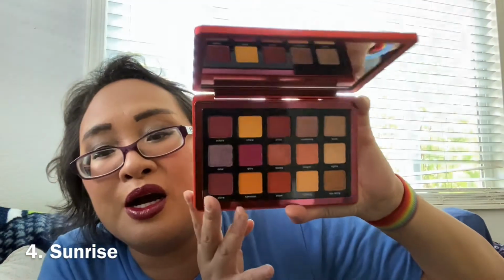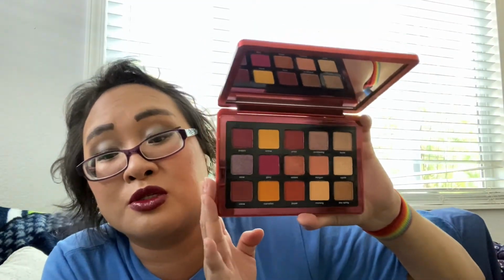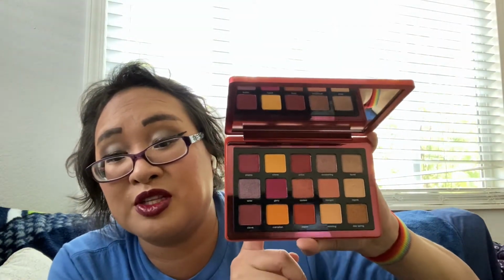Next is the Sunrise palette. I really love this color story. It's right up my alley. I love it for this time of year. I want to try out the Glam again, which is the only reason I didn't wear this one today when I'm filming this. But I do actually really like this palette.